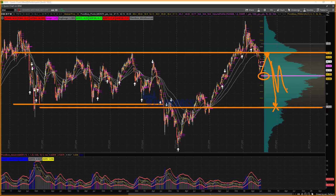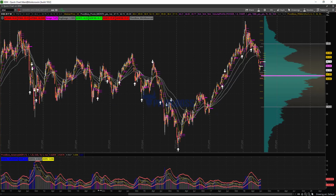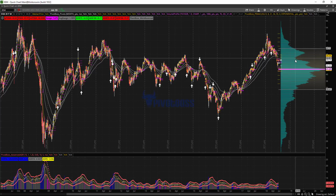But how long does it chop in here first before it does that? Remember, CVPOC is like a magnet. So that's some higher time frame outlook here, a 20-year view, a large trading range. It's almost back to value. I think it continues to push toward value unless it can get back above 45s, right? So any bounce into 45 or 46 could be a selling opportunity that takes you down 10 handles to the bottom of value.